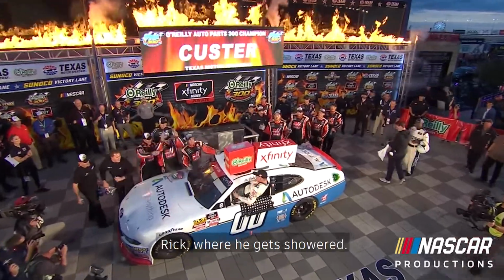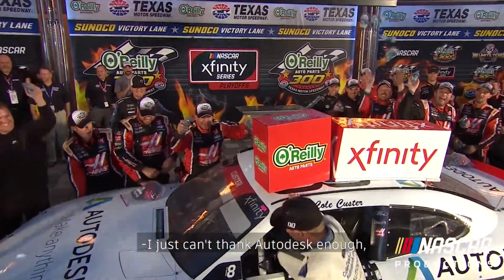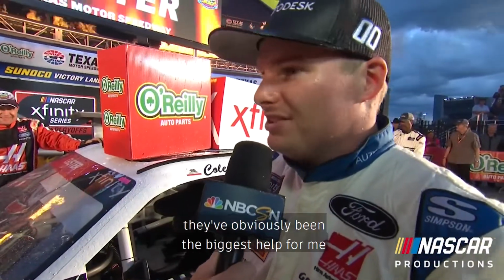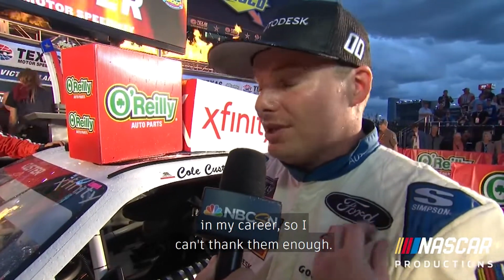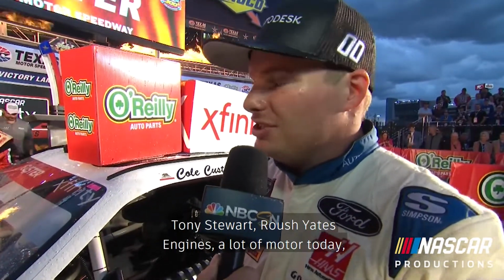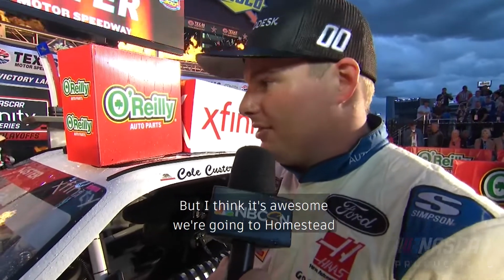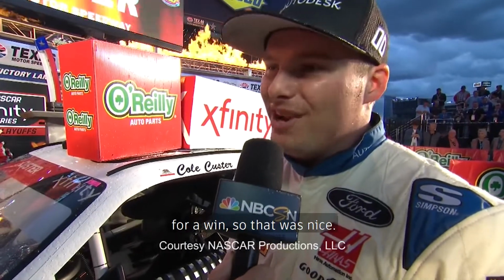This is the official part, Rick, where he gets showered. I just can't thank Autodesk enough, and for their first race, I can't believe it. Gene Haas and Haas Automation, they've obviously been the biggest help for me in my career, so I can't thank them enough. Tony Stewart, Roush Yates, engines, a lot of motor today. Everybody that just helps this deal go around. But I think it's awesome we're going to Homestead. We've been waiting almost a year for a win, so that was nice.